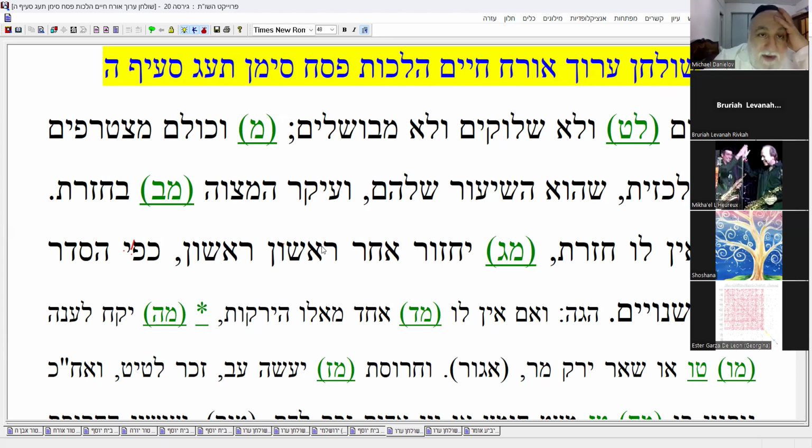Okay, so it says they all combine to make a kazayit, as we said, which is the minimum amount you have to eat to fulfill your obligation for maror.